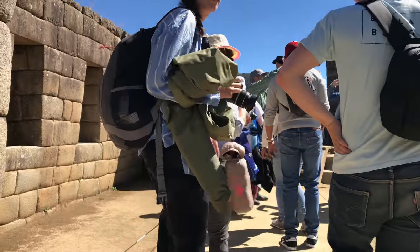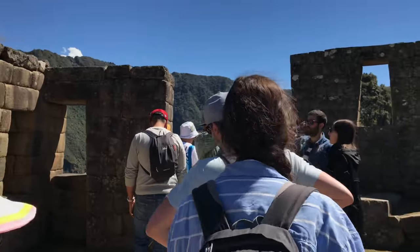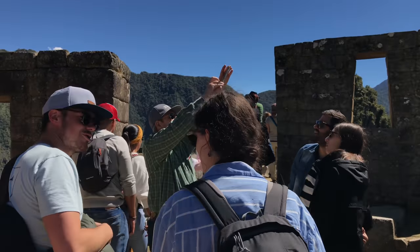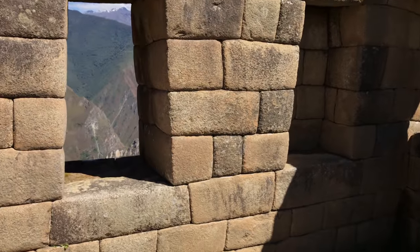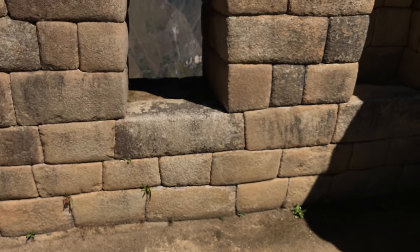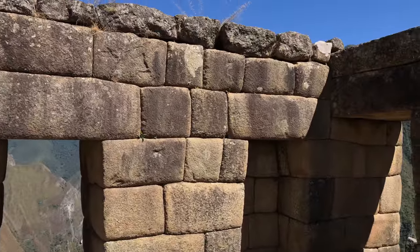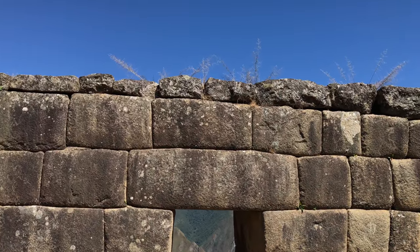And you have to walk through here, you're not allowed to really stop. So, pretty high level of precision here. And then the top row was added later. As you see, the top row is inferior to the rest of it.